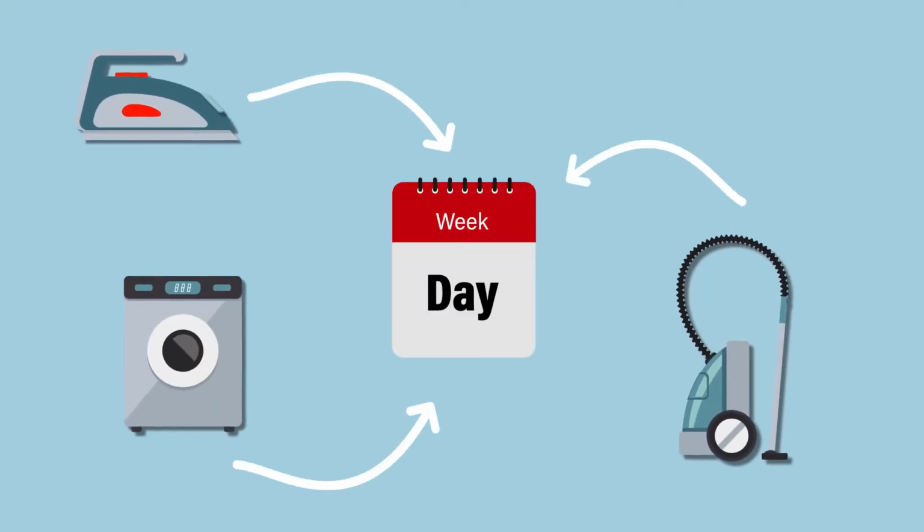Thirdly, you can organize your chores to a particular day within the week, so you minimize the amount of time certain appliances such as the washing machine and irons are used. Everybody can wash in the same day and everybody can iron on the same day.